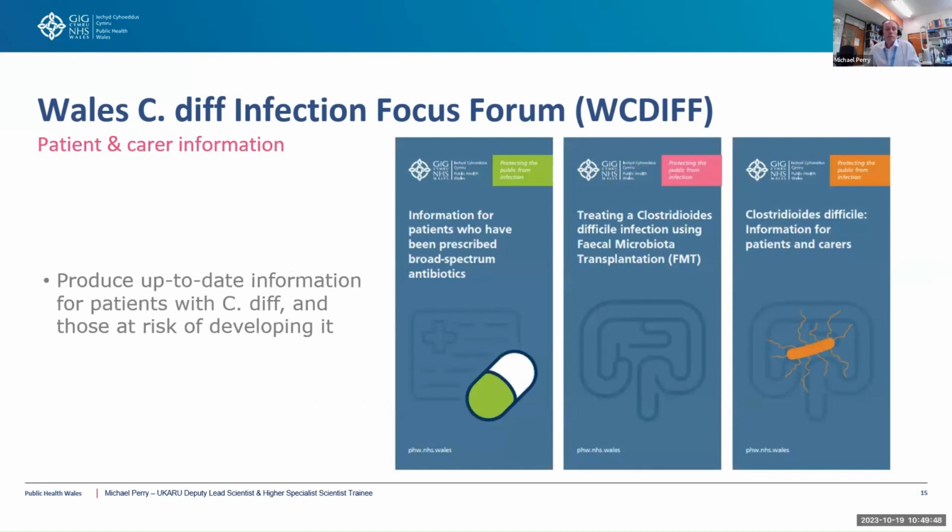As I said previously, there is a paucity of patient and carer information and public information, and so we've also produced now some up-to-date information for patients with C. diff and for those at risk of developing it. So anyone who's given antibiotics that are likely to lead to a C. diff infection, anyone who may be thinking about having an FMT, some information for them, and then just anyone who's got an infection, a general leaflet to try and help them to see how they can best look after themselves or look after those that they care for when they have a C. diff infection, and reduce the likelihood of them getting another one. Next slide, please.